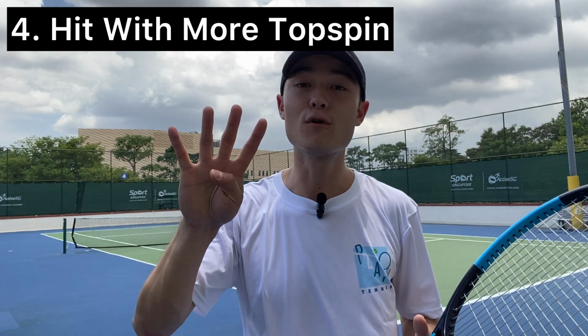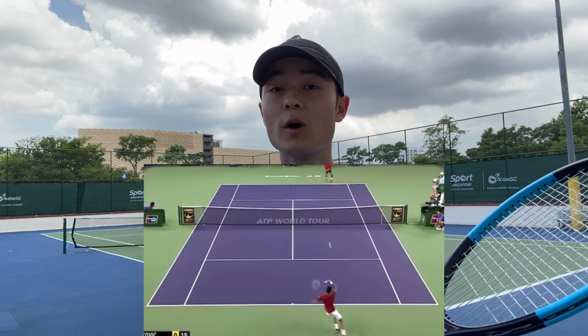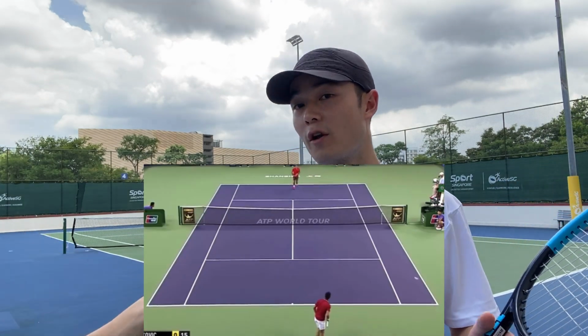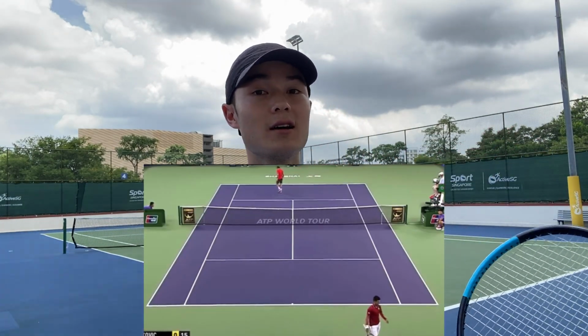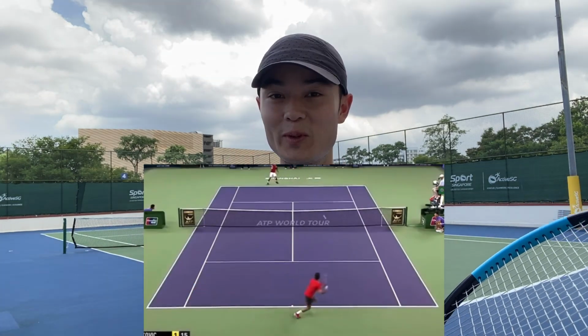Key point number four is adding more topspin to your shots. Now, this might come as a surprise, as when we think of playing aggressively, we might be thinking of smacking flat winners. That's a valid view. However, when we look at one of the greatest attacking players of all time, Roger Federer, he incorporates a lot of topspin into his game, whether it be on the forehand side or his backhand side. So the key thing to take note of is adding more topspin to your game.